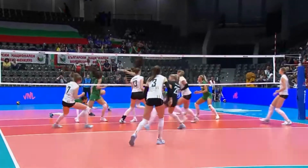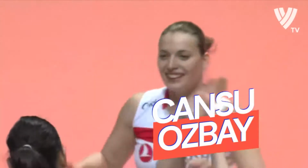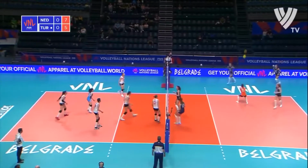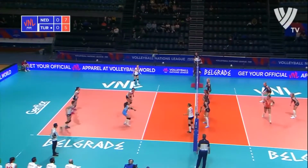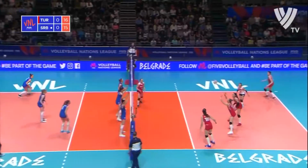Third point of the match. Free ball for Turkey. Ojbey in waiting. Three front court attackers. Four people moving. Oh, that's lovely.